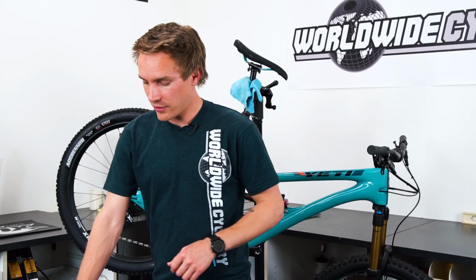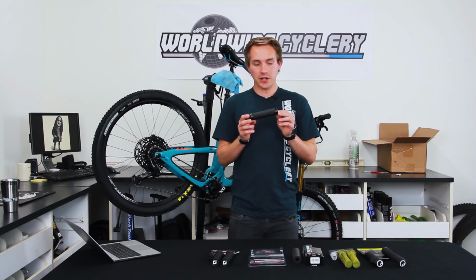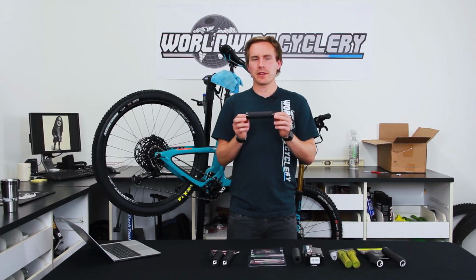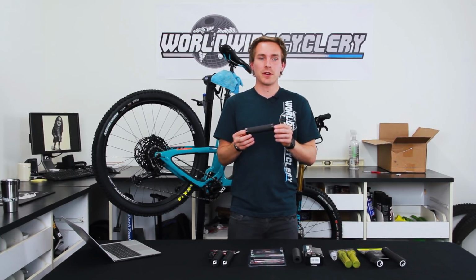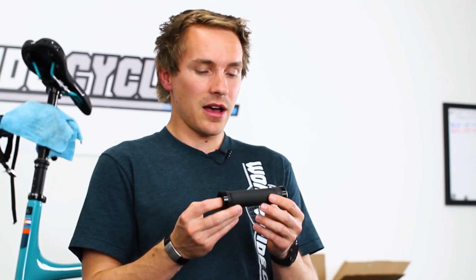Next up, Renthal Lock-On Ultra Tacky. These have become a pretty impressively popular grip. I think the push-on actually might be a little more popular than the lock-on version because it's a bit cheaper. These things go for 26 bucks, a little under 26. The Ultra Tacky is pretty amazing. It's literally sticky. I don't know if you've ever left a bike out in the sun and the grips got almost gooey. These feel like that out of the box.